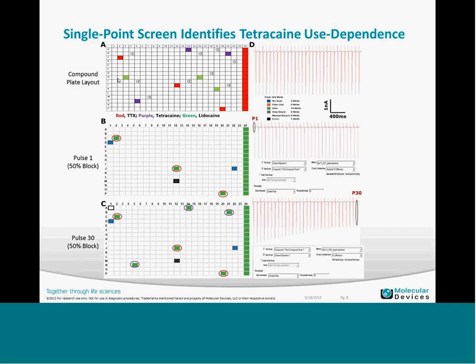However, when we looked at the 30th pulse, out here at the end of the pulse train, you can see that the tetracaine became visible as blocking. And actually these are shown in green, but it's a little bit confusing. It's the same compounds that are shown in the compound plate. And basically you could see that tetracaine blocked only at the 30th pulse but not at the first pulse. So it was evident that tetracaine had a use dependence to it.